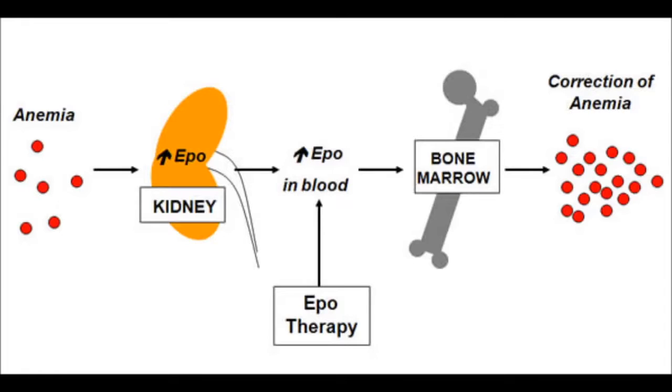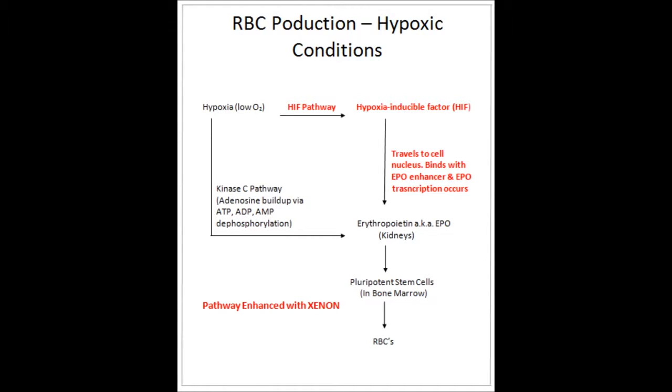In a low oxygen environment, or a hypoxic environment, the kidney senses this and it creates more EPO, the hormone, or you can take it exogenously like some athletes do, which then stimulates the bone marrow to create more red blood cells, and thus you have a higher oxygen carrying capacity. Another way to do this is by taking HIF, or hypoxia inducible factor, which pretty much does the same thing. It increases EPO production by the kidneys and therefore increases red blood cell production.